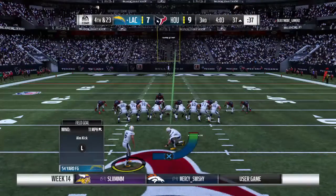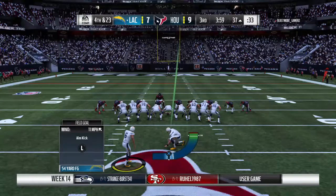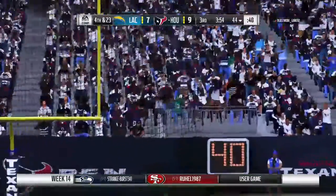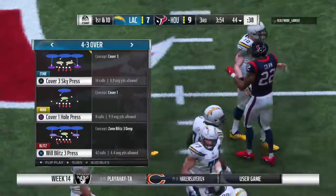Caleb Sturgis now for the Charger field goal. This from 54 yards away. And he missed it. It's no good. And this score will stay right where it is.